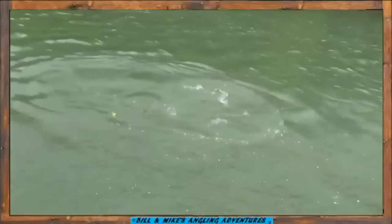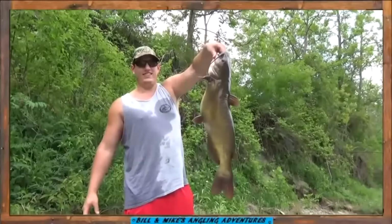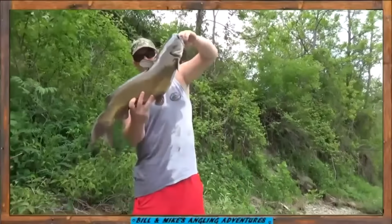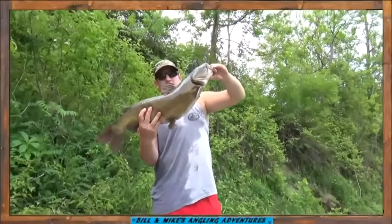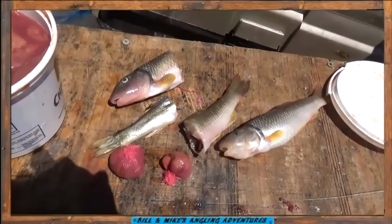Mike's got a big one on. Oh, dude, that is a big one. That's a light colored one, too, huh? 31 inch channel catfish. That one fought the best of the day for you, huh? Oh, yeah.